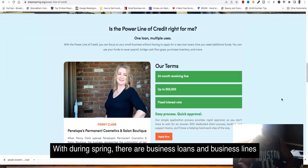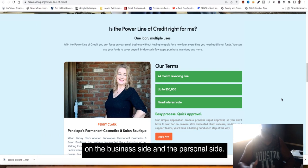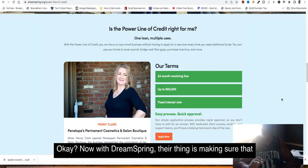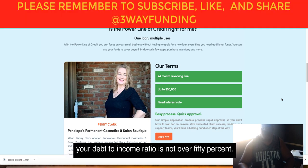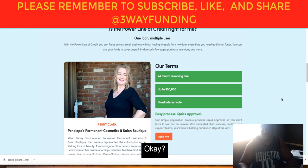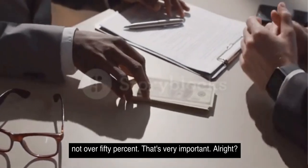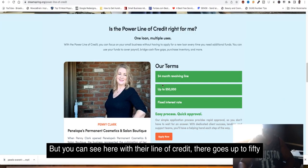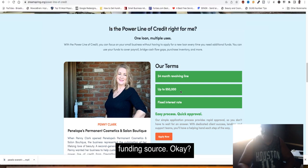Now, here's the key to DreamSpring that you do need to know. With DreamSpring, their business loans and business lines of credit, they report both on the business side and the personal side. Okay. Now with DreamSpring, their thing is making sure that your debt to income ratio is not over 50%. Making sure your DTI, debt to income ratio, is not over 50%. That's very important. But you can see here their line of credit goes up to $50,000. They pull TransUnion FICO 9. They use Upstart as their funding source.